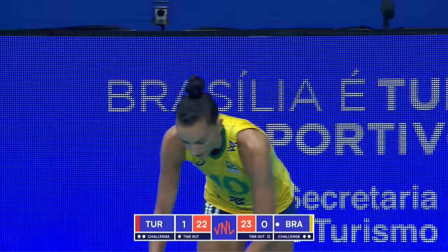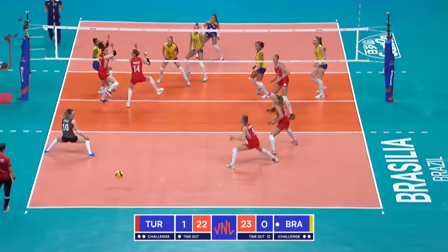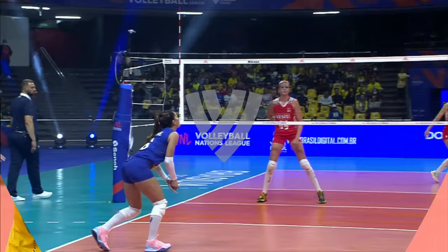So Gabby floats that serve. It's going to be an overpass. Has to make Brazil work. There's the set. There's the finish. Set points now for Brazil. Kissy rotated in at the perfect time by Zay Roberto.